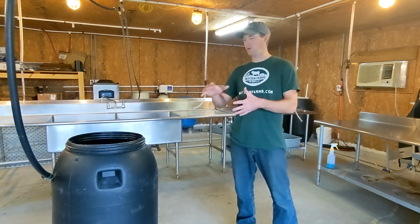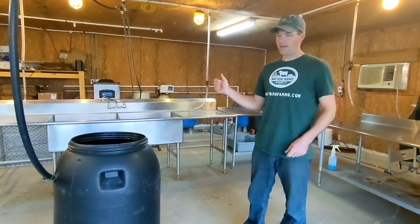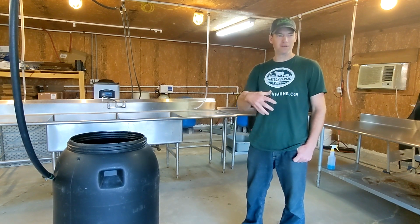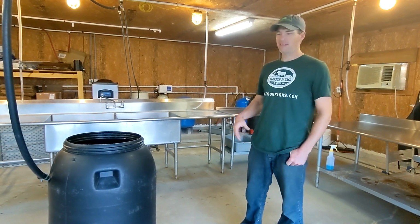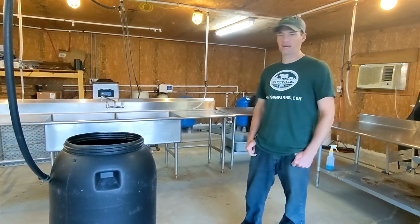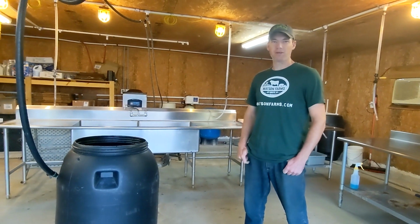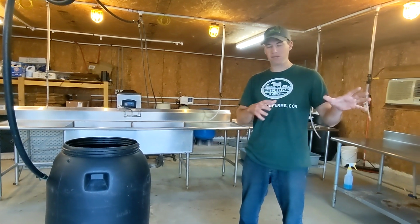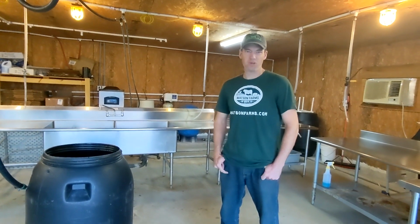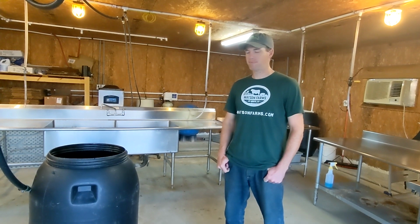Then when a chill barrel is full, we'll put a lid on it, and when we're all done with the kill to chill process, all the birds are in the barrel. Usually we aim for around 150 birds in a day, and a crew of 5 people can pretty efficiently get those birds killed and in the chill water in a few hours. So it doesn't take a terrible amount of time for that.